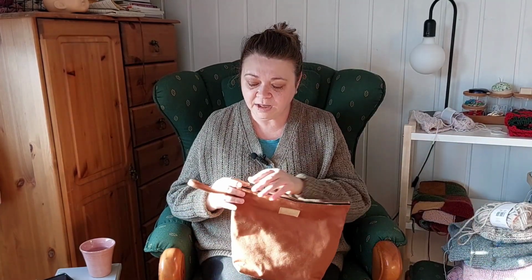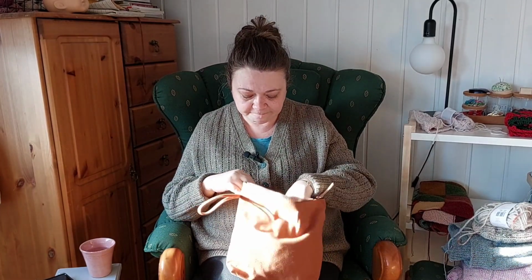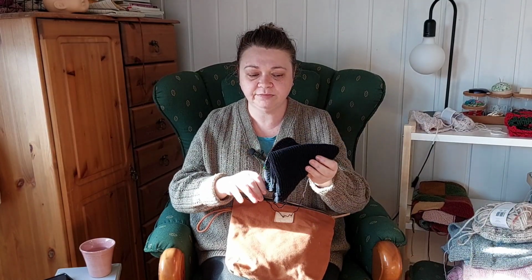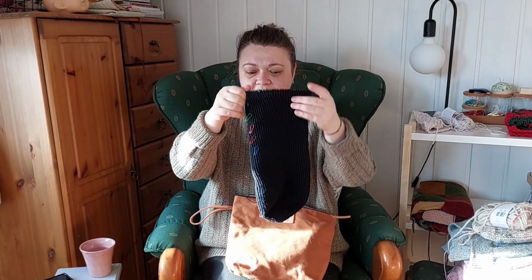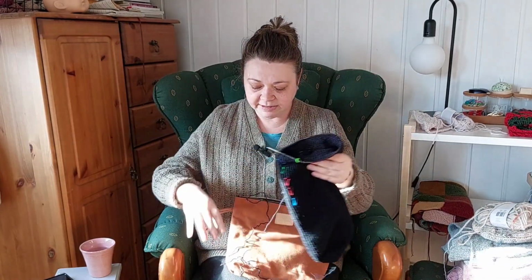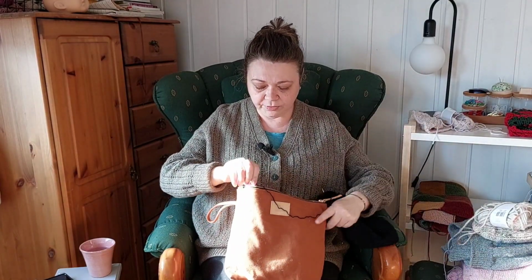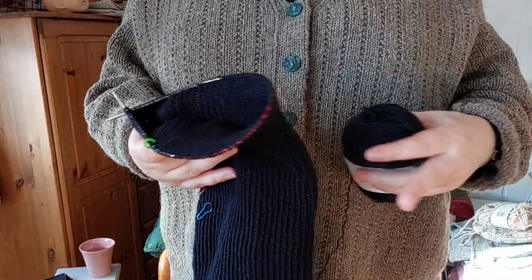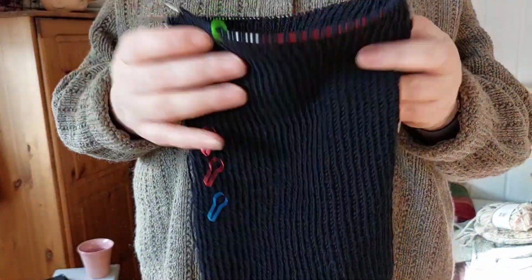And my last project is actually the project I'm carrying in my school bag. It's a hat for my son. And I'm working on this every day for maybe 20 minutes. Yeah, it looks small, but it will expand. So this is also the Musselborough hat. I'm following the instructions regarding the increases and all that, but in one by one ribbing.